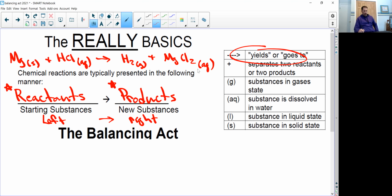All right, then today, our goal would be to balance this reaction because I can't have more H's and Cl's on the right than I do on the left. So we'll learn that we'll just put a 2 in front of the HCl and that balances everything out. Okay.